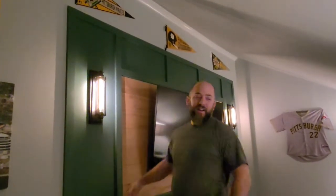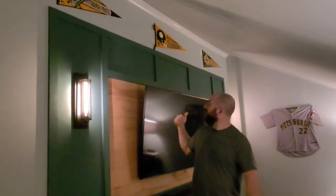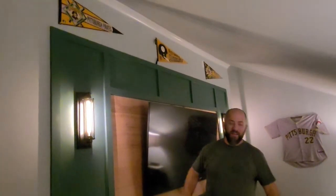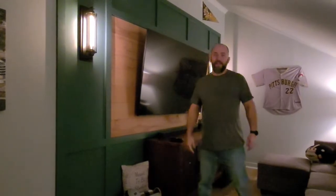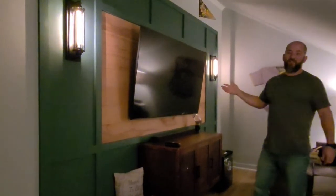You can see here the board and batten layout that Joni designed. And we put some maple shiplap behind it. And the infamous 70-inch TV that I won from United Way that started this whole project. But we also found this nice console table at Diddy's Furniture. You know what it's called? Diddy's Warehouse. Diddy's Warehouse, there you go. Has all the kids' Xboxes and things like that in there. Got the mini fridge over here. And the surround sound is in as well.